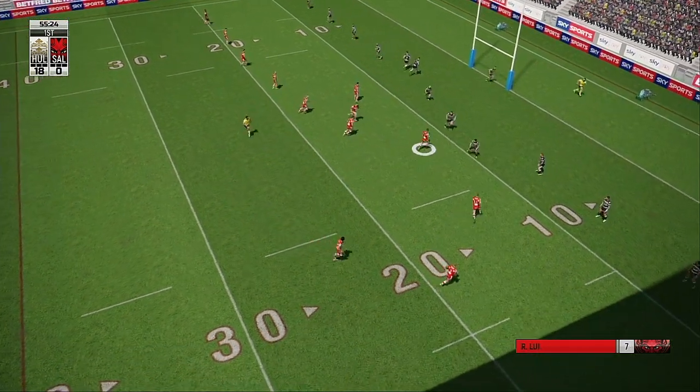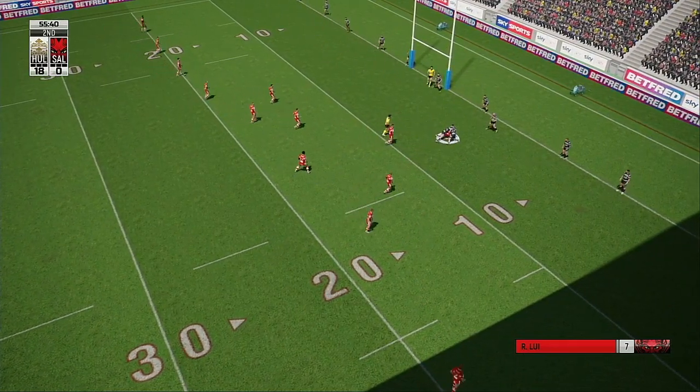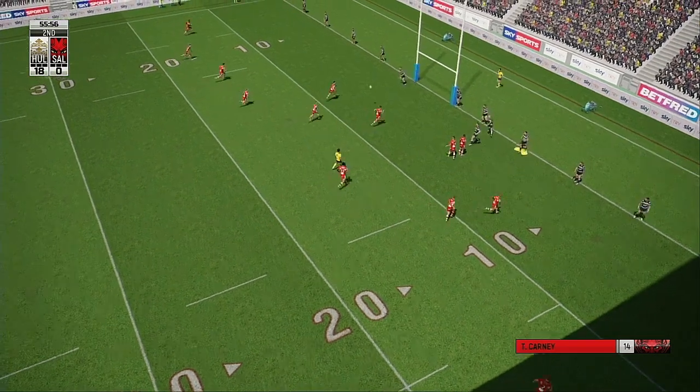Move. Feeds the short ball. Louis shows us his pace now. Two work hard to bring him down. He'll have to play the ball there after that tackle.